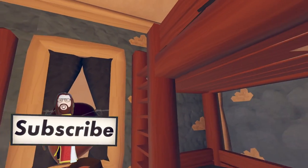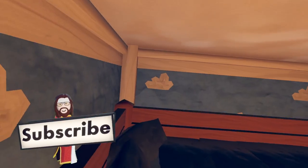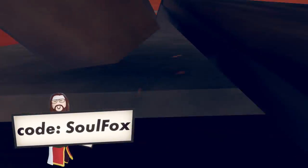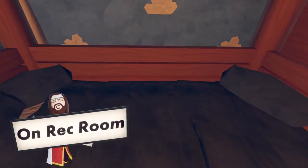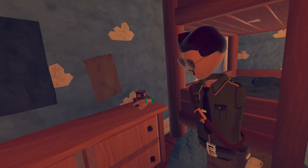Dude, we got bunk beds up in here? Nice. I call top bunk. I also call top bunk. Except the other one. I can't even fit up there. Never mind. Yep. Can't even fit up there.